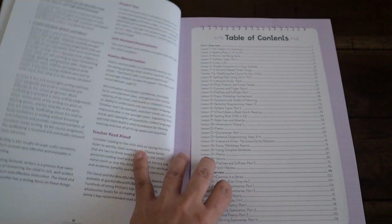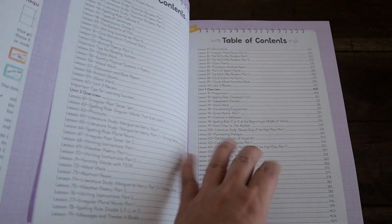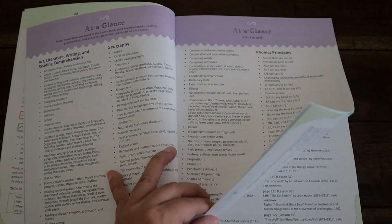So this one's going to be a little bit different in that I will have already done it, and so it's a little bit of a review also. So there's a lot of stuff here at the beginning.